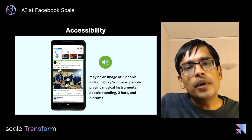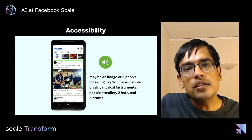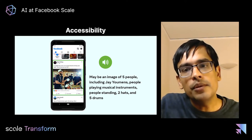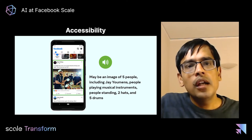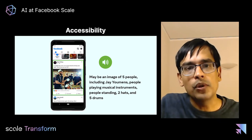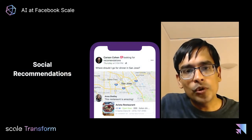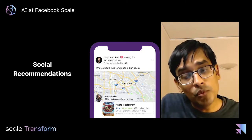For example, by using computer vision to understand images, our systems can generate descriptions for the visually impaired. And the quality and detail of these descriptions have gotten continuously better with the advances in AI. AI also makes the social graph more valuable to people. For example, social recommendations. Our NLP systems understand when someone posts looking for advice, and we can automatically make their friends' suggestions more useful.